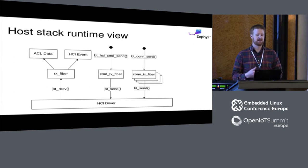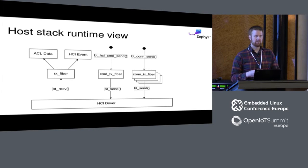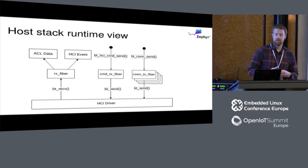How we split this during runtime for the whole stack. So we have the HCI driver interface, and we have simple APIs for getting data to and from the driver. This is kind of becoming obsolete with the unified kernel of Zephyr, but originally when we created it, we were targeting a nano-kernel only system, which means we use only fibers and nano-kernel objects. This will now slowly start getting replaced by the unified kernel objects instead. So we have a single receive fiber for data coming from the controller.